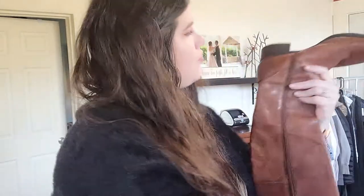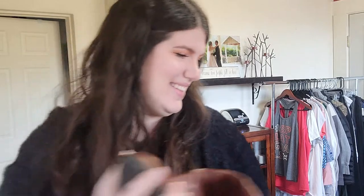Yeah, that is very unfortunate. This one, though, has that watermark or oil mark or something on the toe. But like I said, there's no size, so I don't know what I'm gonna do with these. They look like a 9. That's a guess. I don't know. Yikes. So much yikes. I should have paid more attention.